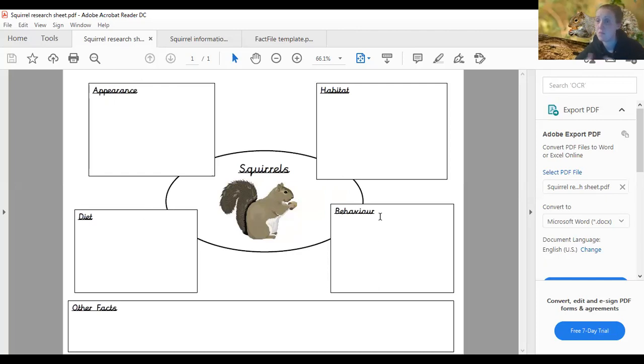It might be about how they move. It might be about what they do during the winter months. It might be about how they behave with other squirrels that you might find out. And then down here I've got another box called other facts.